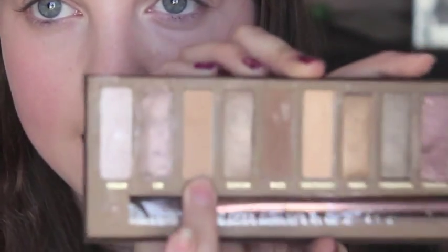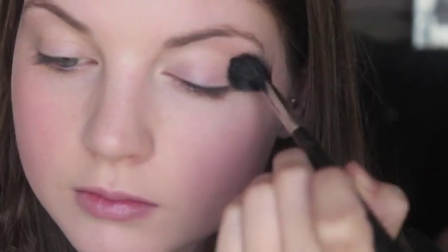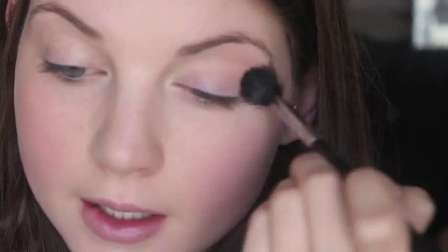I always start my eyes off with a transitioning colour. In this case I'm just going to take Naked, which is that one, and just pop that through my crease. I don't really be precise about this. And then with my finger I'll grab Virgin here and just pop that on the lid. And then I'll just blend that out.